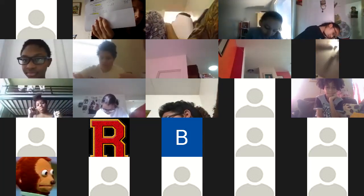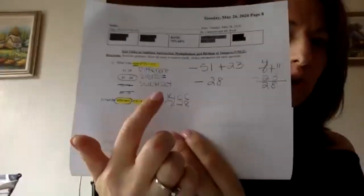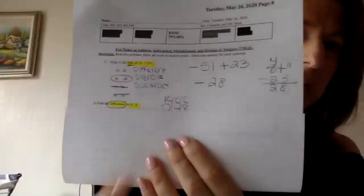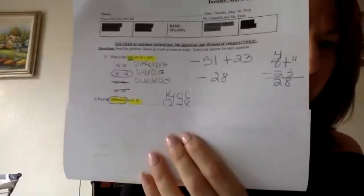I'm going to come back to the main screen so you can all see, because I know it's a little easier. So again, we put into action the rules for integers. When you're adding and the signs are different, you keep the sign of the higher number and you subtract. That's how we got -28, because 51 is greater than 23.